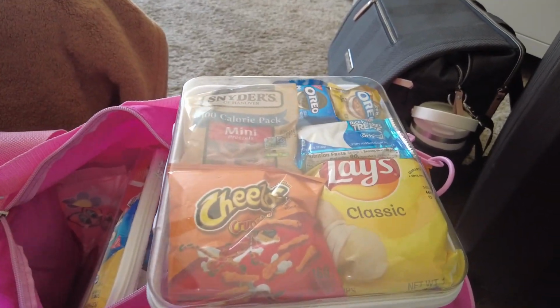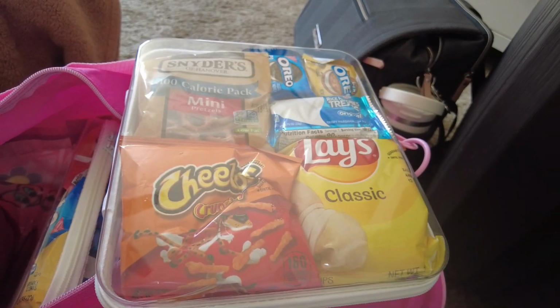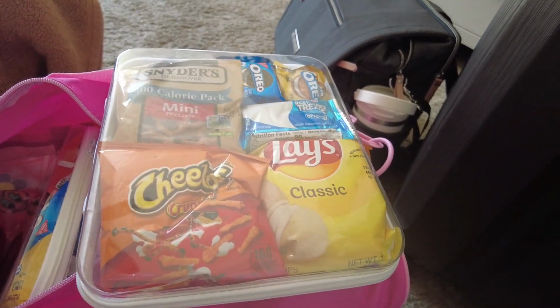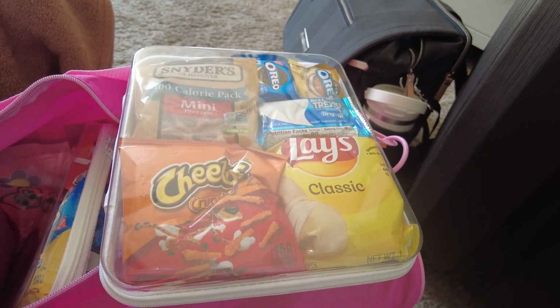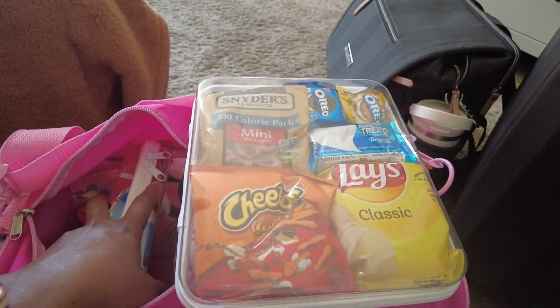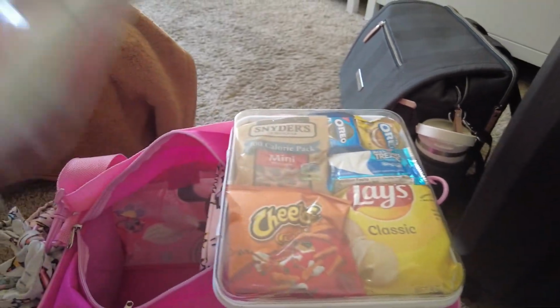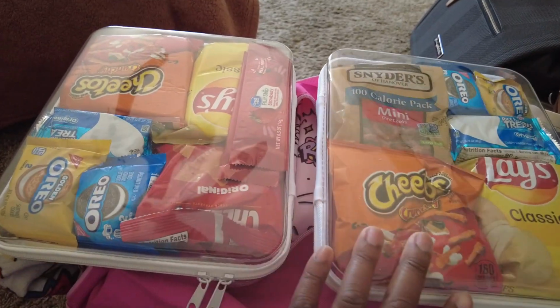Now, this is quite a lot of snacking, I know, but so I usually try to have us fly early in the morning, but because we're actually going to fly out of San Francisco this time, we booked a later flight. So it's like a midday flight. So I wanted to make sure I have enough snacks for my kiddos. So they each get their own snack box.